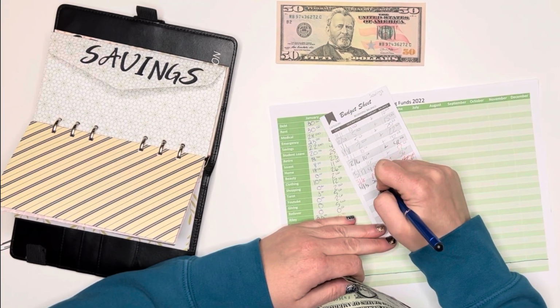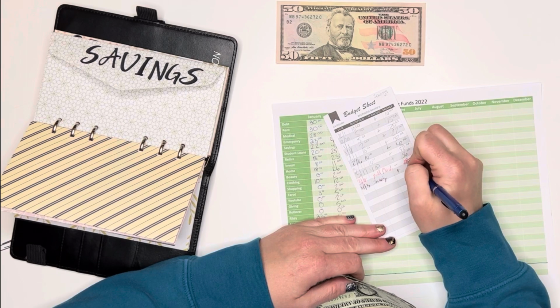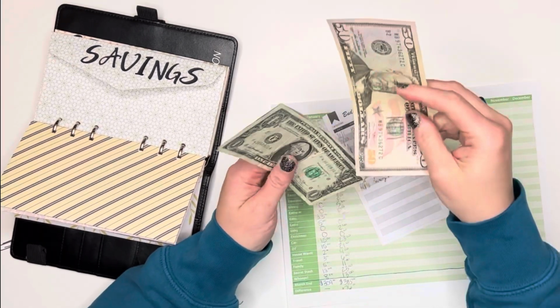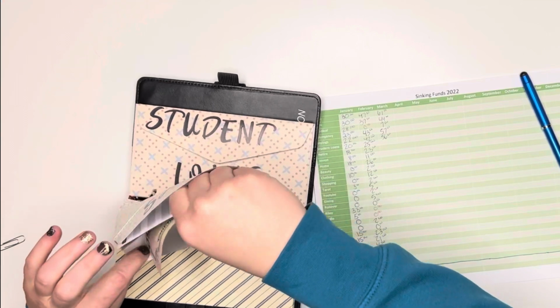I'm writing April 3rd, but I honestly don't know what day it is, if I'm being real. I totally lost track of time. So we're putting back in our 56. Now all is right with the world for my envelopes.